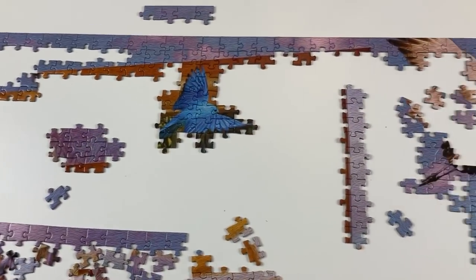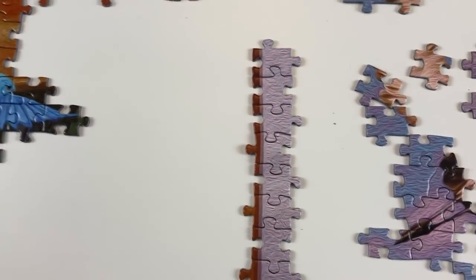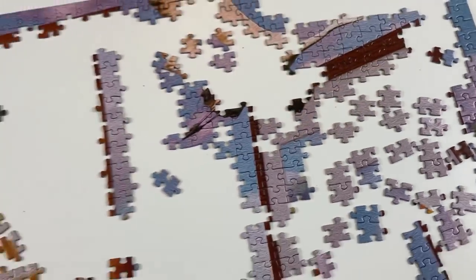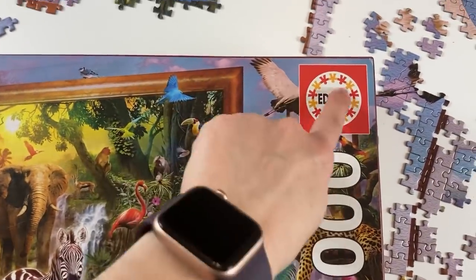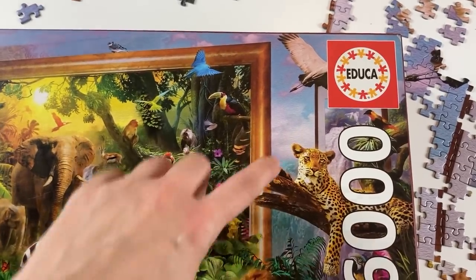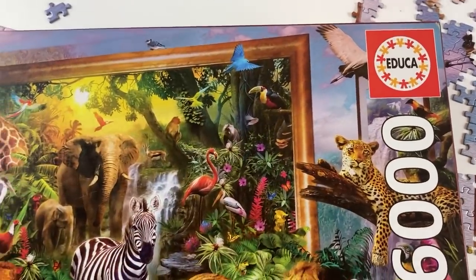Right, so doing this door frame that the animals are coming through has turned out to be a bit trickier than I thought, because I was getting confused because I seemed to have loads of lines of kind of door frame, and what I thought was door frame actually turned out to be another picture. Now, the reason I just didn't notice there was another picture is because on the box, it's mostly obscured by this giant Educa logo and, you know, the last two zeros of the 6,000. So all you can really see of it is just this line here. And I just kind of glossed over it.